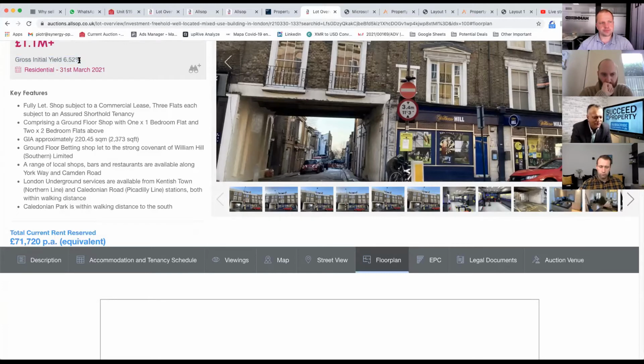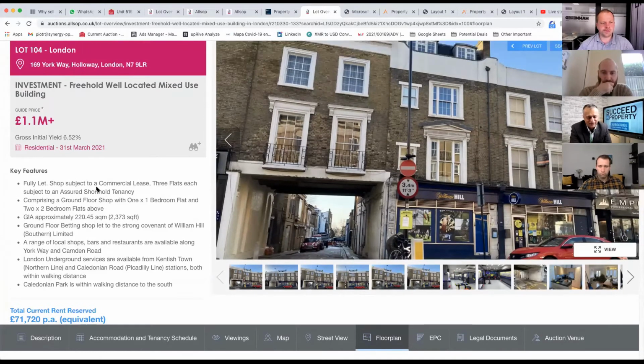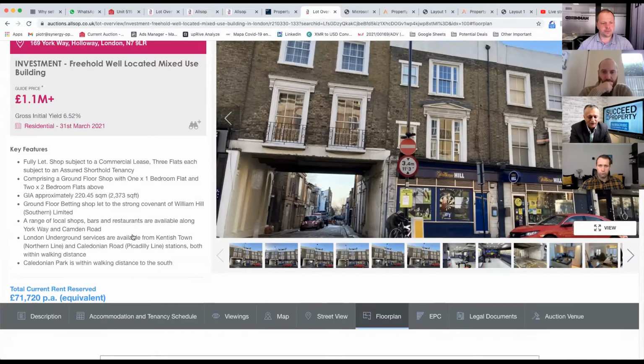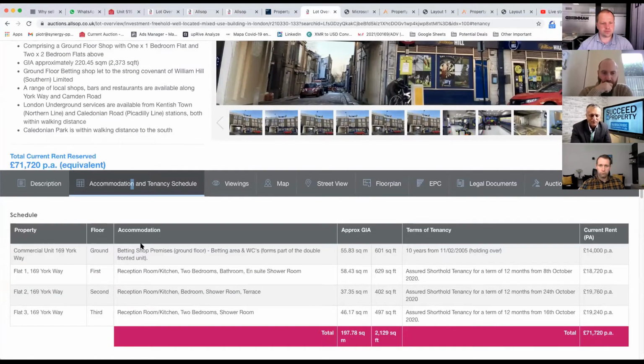I think it'll go for hovering around the 6 or very high 5s in terms of yield, because of the commercial element. Some strictly residential investors may be put off, but it's a good capital growth play in the short term, and it's the upper end of the residential yields that you can expect in London.